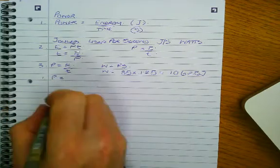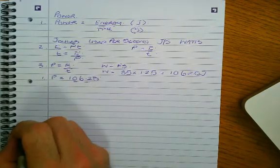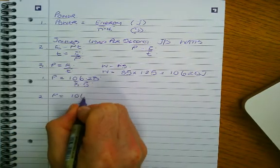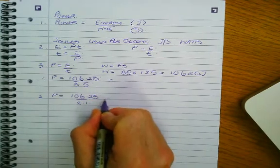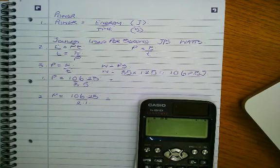So the power for the first one will be the energy used, or the work done, divided by the time taken. So it was able to do the work in 3.5 seconds. The second motor did the same amount of work, but it was able to do it in 2.1 seconds. So which motor is more powerful? You should see that the second motor will be more powerful because it's able to do the same amount of work, or use the same amount of energy, in a shorter period of time.